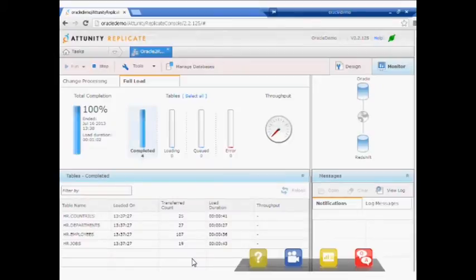And that's it. It's completed. All the data is now updated and is ready for use. But of course, as you want to move forward with this and ensure that you're keeping your target data in sync, we have the change data processing or change data capture process that allows you to monitor the source and continue to load that data in real time.